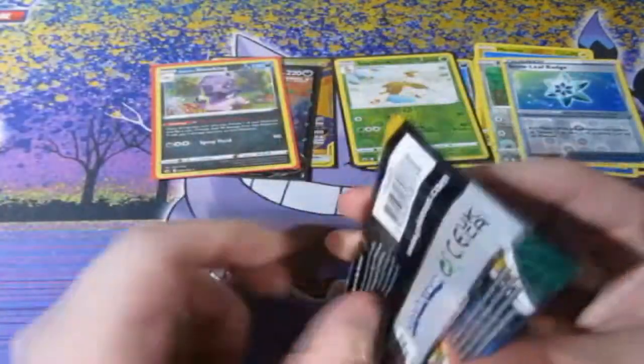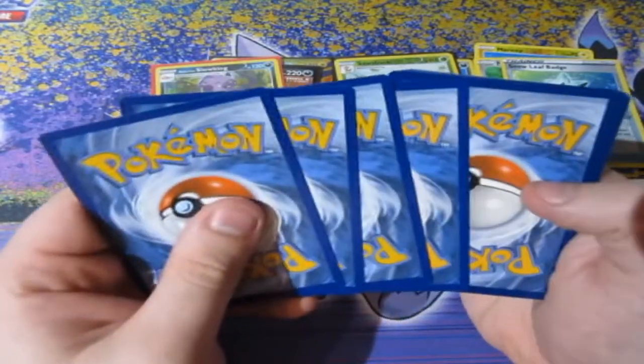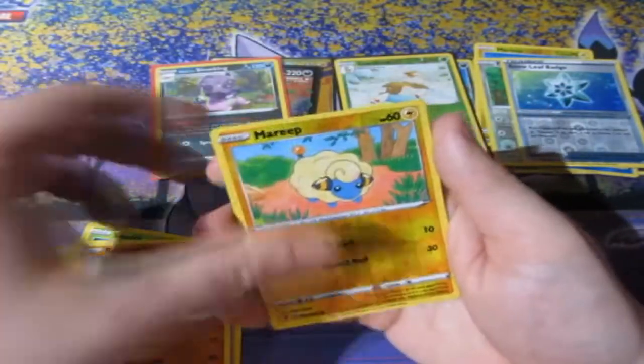Final pack. To be honest, I'm happy to have a normal V card and a holo rare out of about 10 packs. Can we end off with a holo though? That'd be nice for me to end the Pokemon month off with a holo. Let's see what we can get. Can we end off with a holo? At least. Snubble. Seal. No reverse for me.